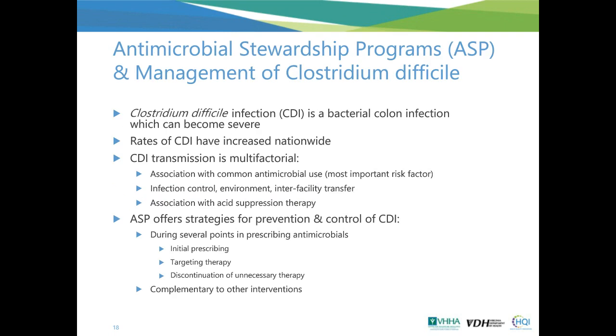All right, so I'm going to shift gears just a little bit because we're going to talk about C. difficile. There's no antibiotic stewardship program talk that cannot have some slides that have to deal with C. difficile, all right? We know that C. diff can be an infection that can be very, very severe. Rates of C. diff infection are of concern. They're publicly reportable. They have increased nationwide.